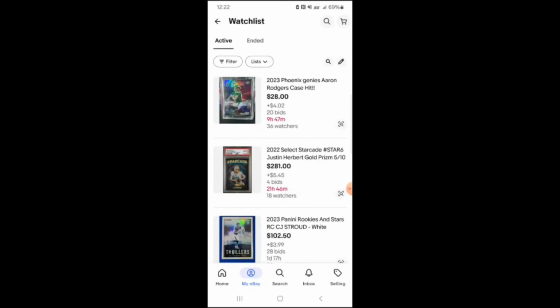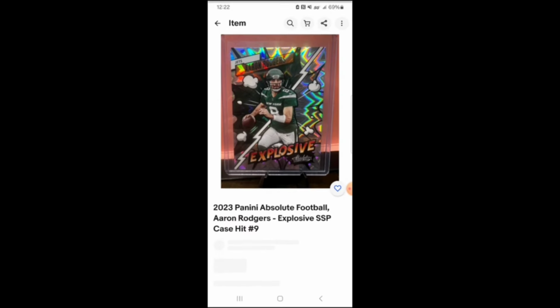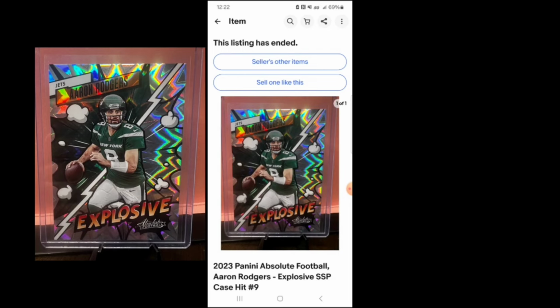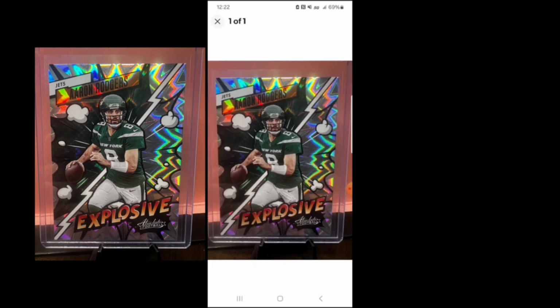The thing I want to show you guys is an Aaron Rodgers card that I was watching on my watch list that ended. These are the Panini Absolute Explosive inserts. These have gained a lot of popularity because they're almost like the poor man's Kaboom, I believe. They're very similar to the design of the Kaboom. As you can see, the stuff just isn't that original anymore. The card does look pretty neat. I will give it that.